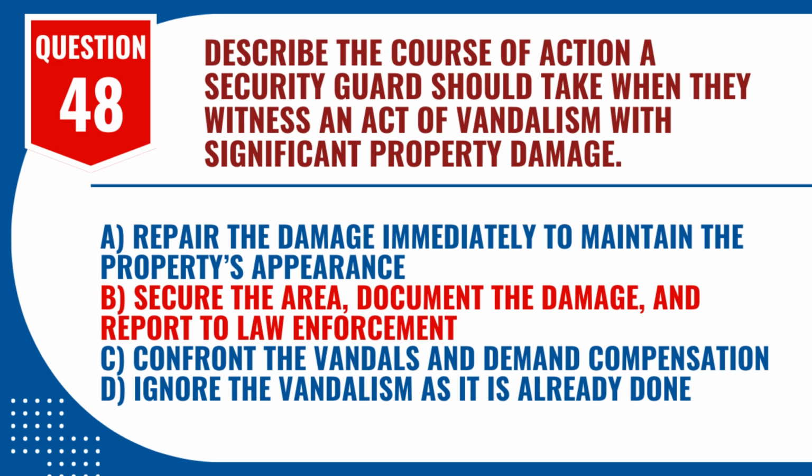Answer: B. Secure the area, document the damage, and report to law enforcement. Upon witnessing an act of vandalism, the security guard should secure the area to prevent further damage, document the extent of the damage, and report the incident to law enforcement for investigation.